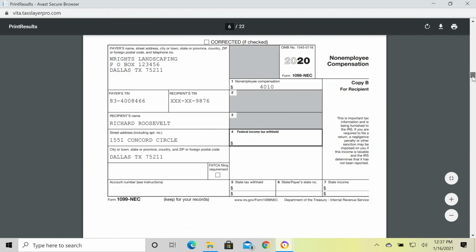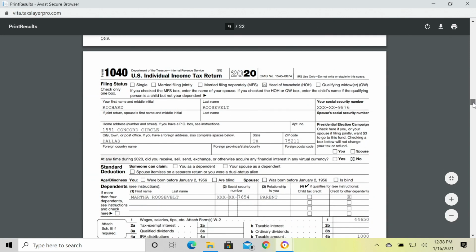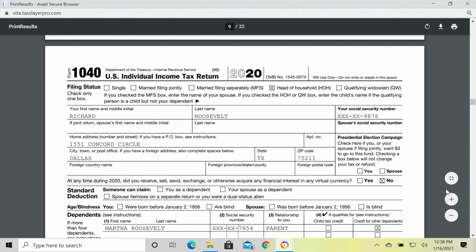So this is some additional paperwork. So going to the Form 1040. Again, we determined that Richard was filing head of household because he is able to claim his mother. And it has his name, the taxpayer's name, as well as Social Security number and address information.